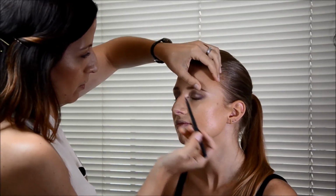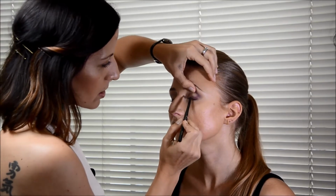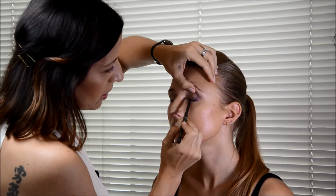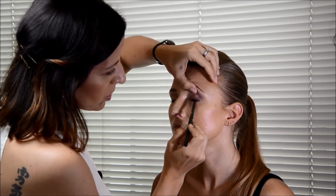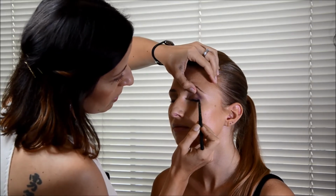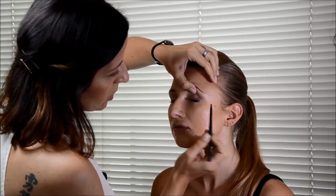So using the pencil, you close your eyes. You want to go as closely to the lash line as possible, and you're just filling almost gaps in between your eyelashes. But I'm going to show you a little trick in a second on how to make the eyeliner look really natural.